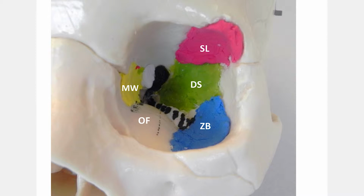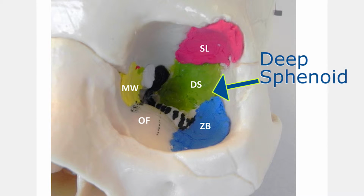This is an example of a skull that shows the various areas that are outlined in different colors. The green is called the deep sphenoid, and that's the area that really allows the eye to move back. And if we take away a little bit of that bone, green, that means the eye goes back.